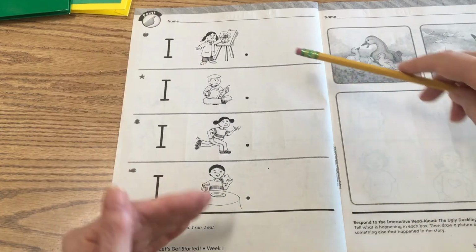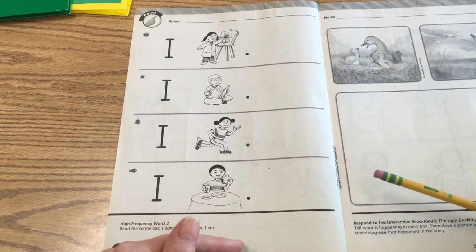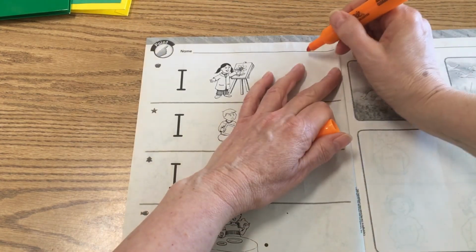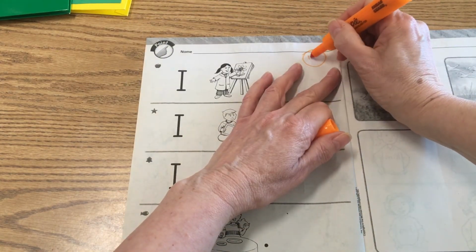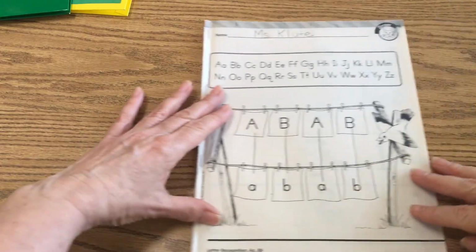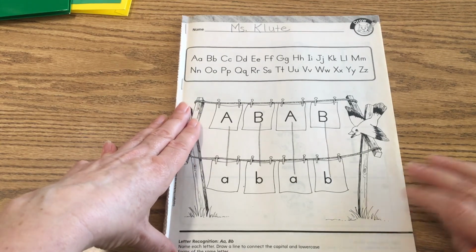And these are sentences. You'll notice at the end of each sentence, there is a period. That is our punctuation there. Okay, and we are done with that lesson. Go ahead and give yourself an exit ticket at the top using your highlighter. Okay, great job working with your sight word I. We're going to work with that a little bit more in our next lesson, and then also with rhyming.